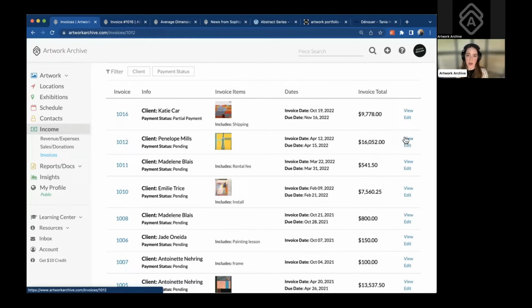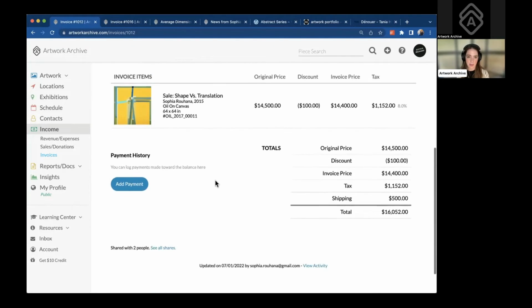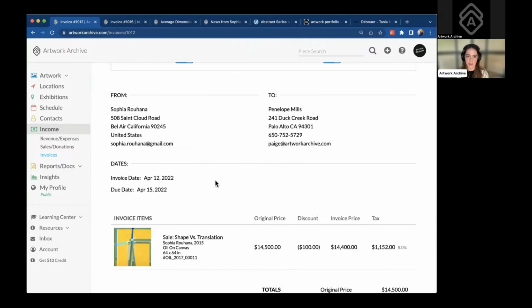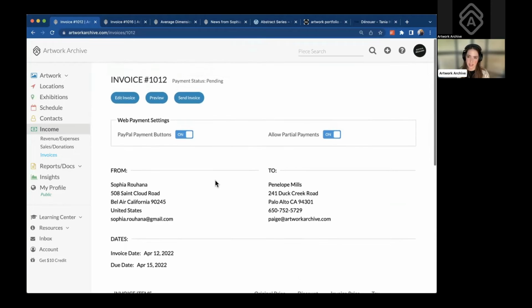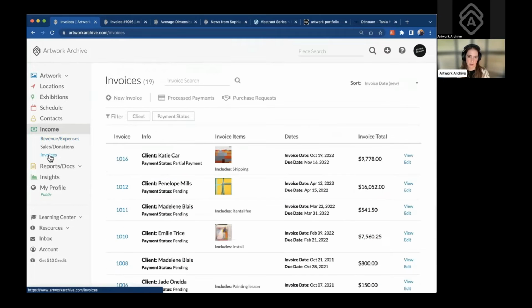This is incredibly handy. And just note that if you did not choose to accept payment via PayPal, you can add outside payments once they arrive here. So back in the main invoice page, you can see the payment status of every invoice sent, as well as the invoice date, the due date, and total amount.